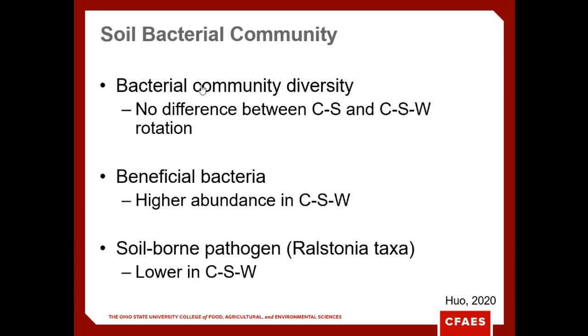This is getting way out of my area, but I'll try to talk about it anyways. This is a plant pathology project, and the student is really interested in the bacterial community and diversity of the microbes in these plots. In terms of community diversity in general, there was no difference between those 2 rotations, but she did see a higher abundance of beneficial bacteria in that corn, soybean, wheat rotation. What that means in terms of yield, I don't really know, but beneficial bacteria were higher in abundance in that corn, soy, wheat rotation.